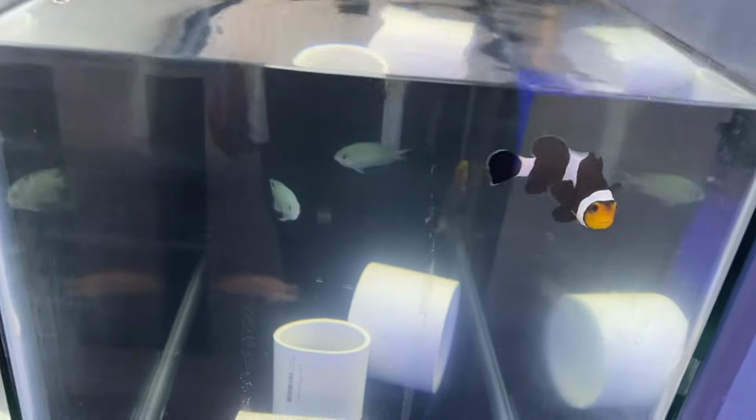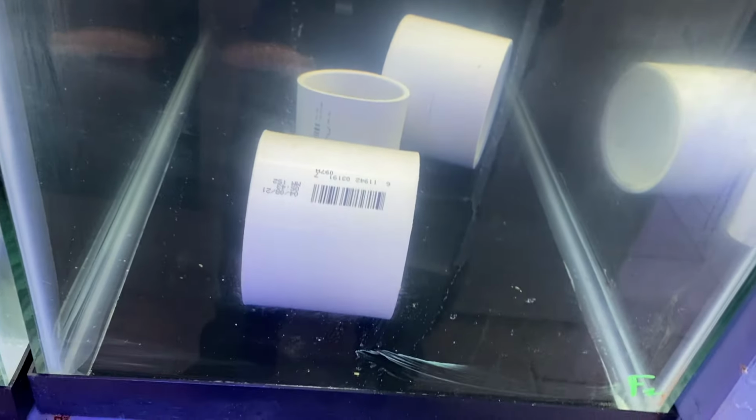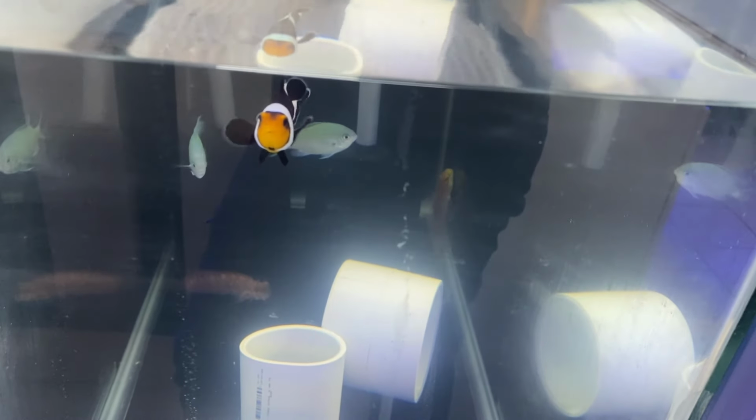So they're in their own tank. We got our big clownfish right there. She's a big girl. We got the 2 chromis, the blenny, and a Bella goby in there also. Wow, look at that. So they will be quarantined until we can find them a new home.